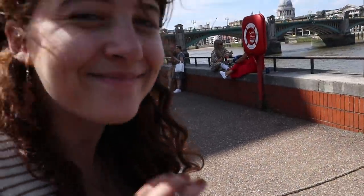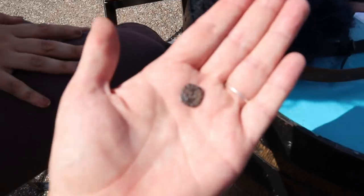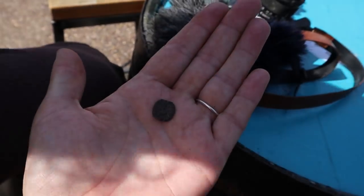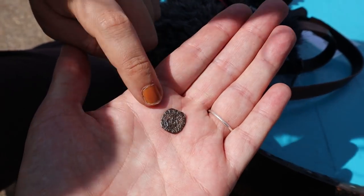We're just sitting here celebrating our rose farthing. And I think we said Tudor in the film, but it's Charles the First.